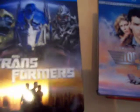I've got Top Gun and also this one, Transformers. I think it was just over £25 for both, about £25.50, something like that for both delivered. So that was pretty good. I mean, the shipping is quite expensive from Amazon Germany, but still.